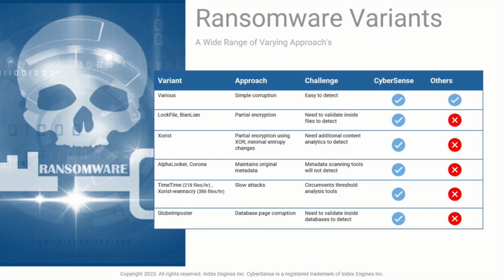The important point is, we talk to customers all the time, and they say these tools have easy recovery capabilities, but how do you know you're recovering good data? Have you inspected it and checked the integrity? This is the kind of stuff that's out there on the market today. This is being used on a daily basis.